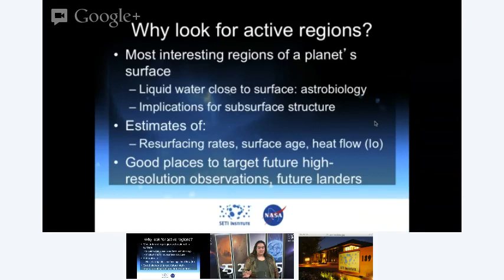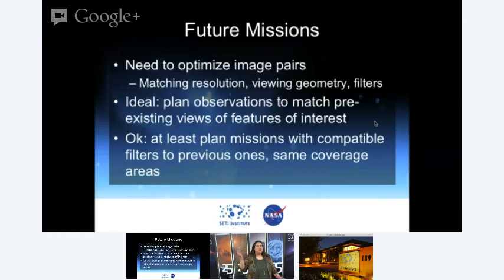So my caveat from the image processing change detection point of view is that we really need to optimize image pairs if we're going to be looking for changes. Ideally, we'd plan observations to match these pre-existing views of features of interest. And I accept that, okay, they're probably not going to listen to me when they're planning the entire observation suite for a new mission. They're not going to want to look at the same old places over and over again. They're going to look at something new and different and exciting. But okay, if they're not going to do that, then at least plan missions with compatible filters to previous ones, go over the same coverage areas, and give me some little shreds on the edges to look for changes in.